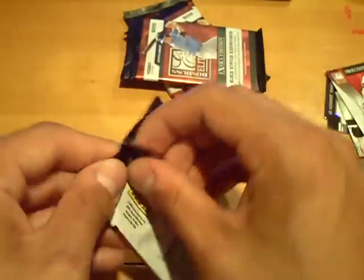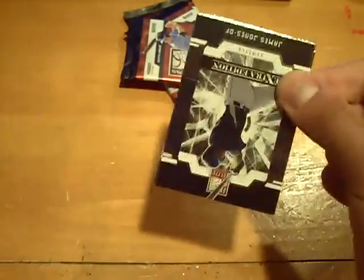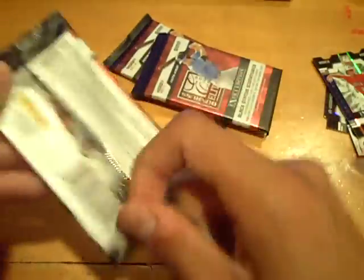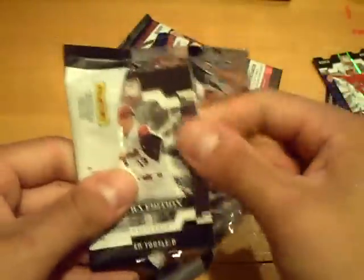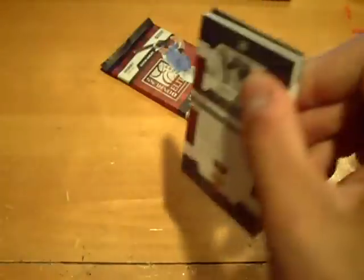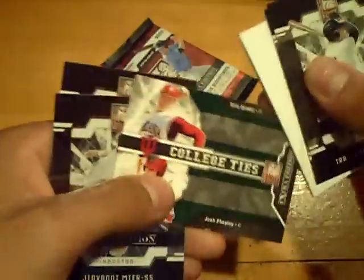All base. A numbered out of 200 Dean Weaver for the Nationals, blue die cut. What up, Adam? Adam, we just pulled a Brett Jackson gold die cut auto, numbered 3 out of 5. Pretty nasty. Just saying. Eric Arnett and Josh Fegley.